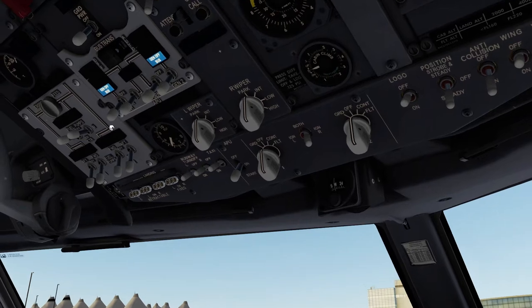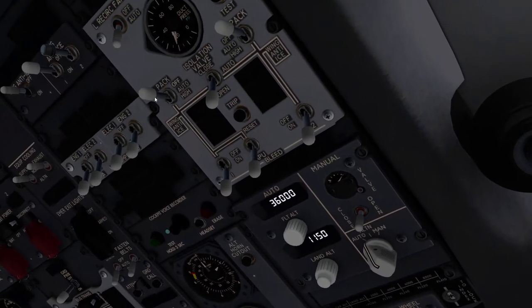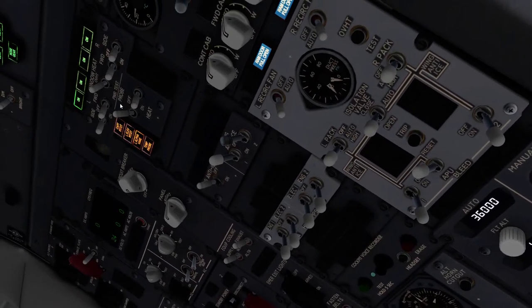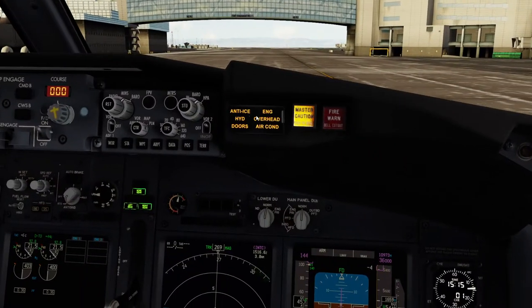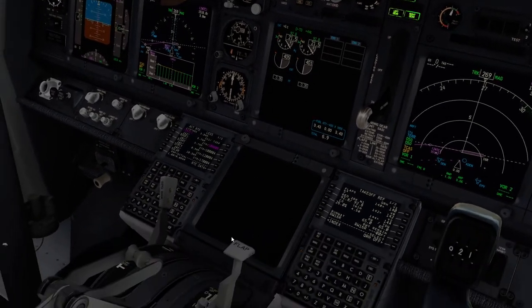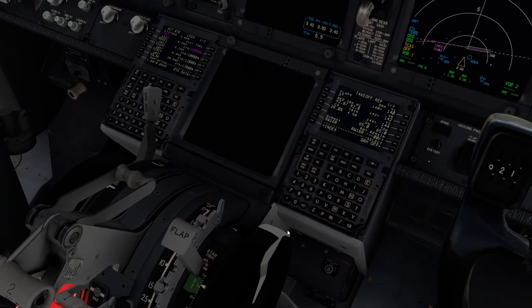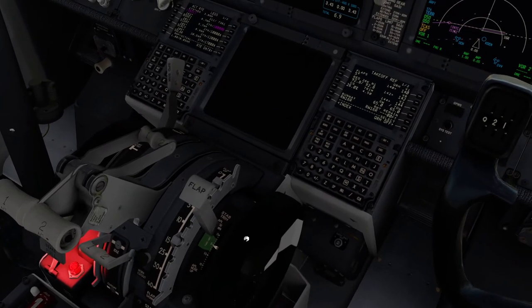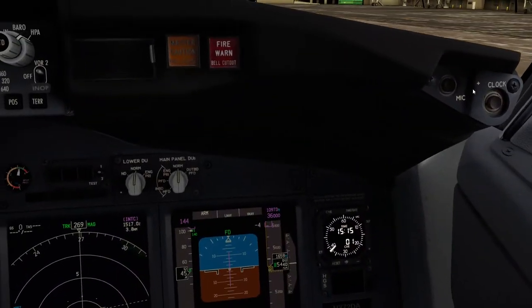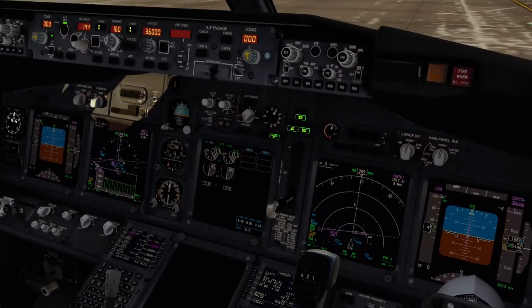Starter cut out. Generators on the bus. View off. Engines on continuous. Back open. Back one. And probe heat. Check it. Blank the engines. FSLABS 5 for departure. Trims 4.5 set. And warm up time for the engine. Chrono start. Delta 3136 ready for taxi.